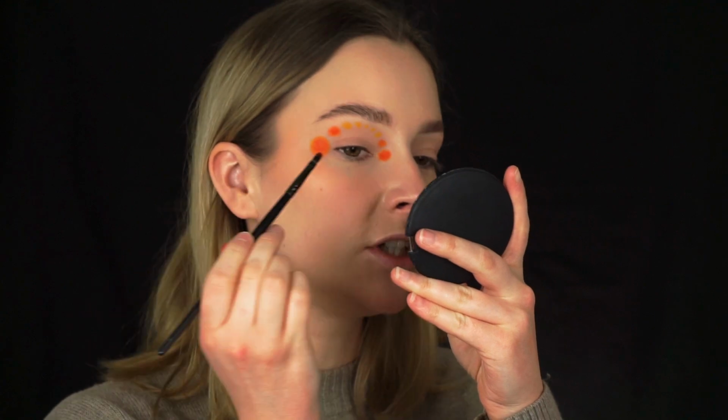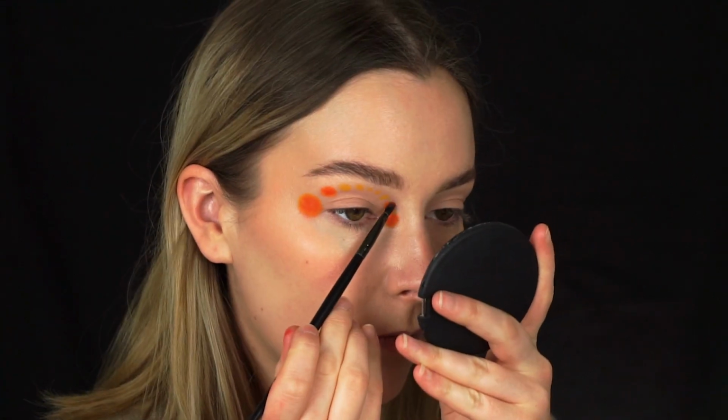Alright, so now I need to use a smaller brush. I'm just going to use a very small flat brush and I'm going to do the same thing. Ooh, that's very interesting. Do I like this look? I think I like it. Okay, so I'm going to do the same on the other eye and I'll be right back.